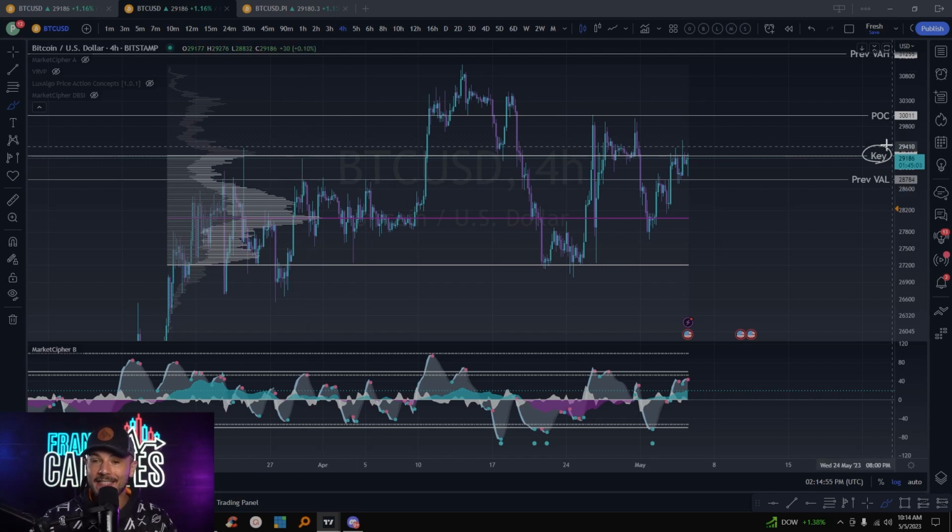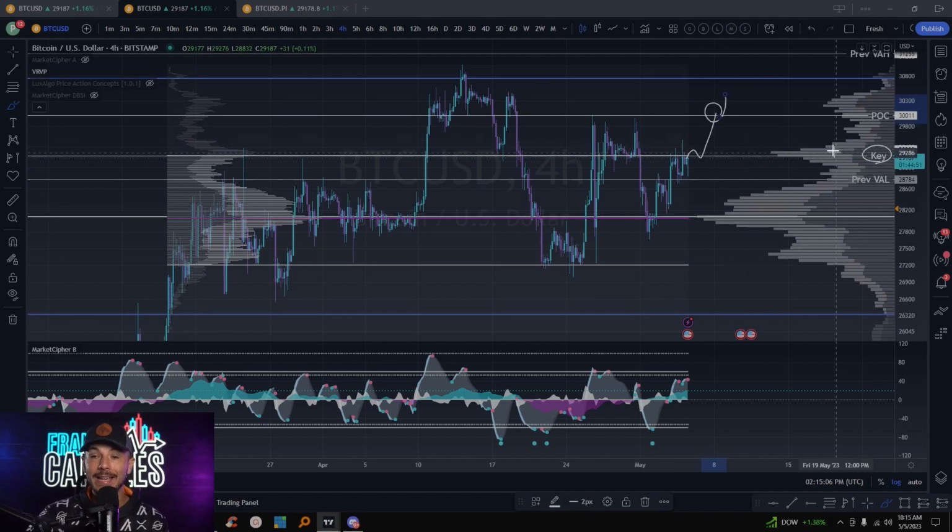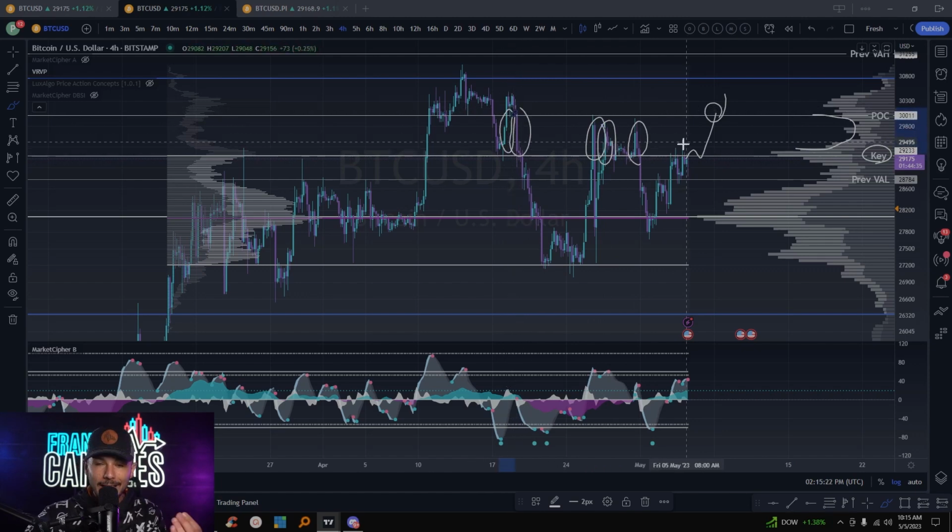Now, again, that level is coming in at $29,233. If we could break that level, we may be able to get that quick move up to our point of control. And you can see that quick move is supported by a volume gap here, just giving you a little bit more confidence that if you're able to hold that level, it will likely be a quick move up to that 30K, just like it was here, and just like it was a quick move down right here and a quick move up right here. We're likely to see the same thing again if we can flip that level.